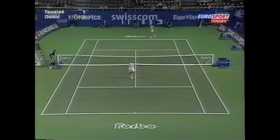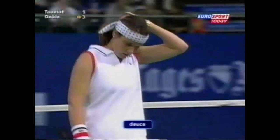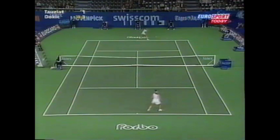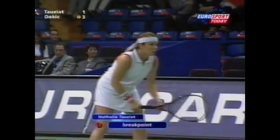She's got to gamble as well, Natalie. She can't hang around. She's going to have to maybe go in on shots that she otherwise would stay back on against most other players. Jelena Dokic won't give her too many short balls. And Tauziat is making a good job of her forehand so far in this match, really taking it on, taking it early. She struggled against Testud on that wing yesterday.